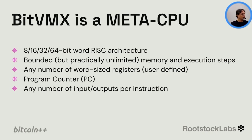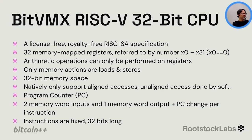Any word size and number of registers in our CPU we can code, because we are using memory-mapped registers, so it's like memory. We obviously have a program counter, and each instruction can do any number of inputs and outputs. So eventually you could also implement a CISC processor on top of this. But we are really interested in implementing a particular RISC-V 32-bit CPU.